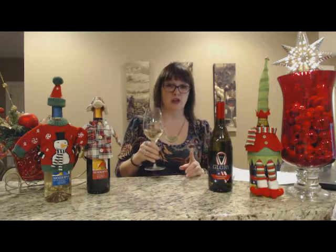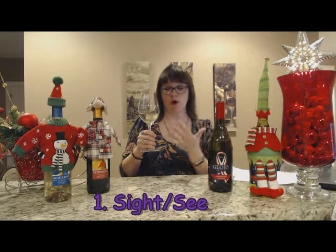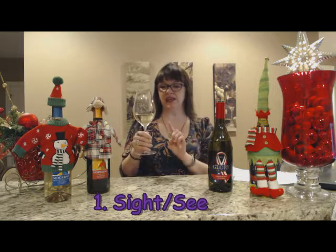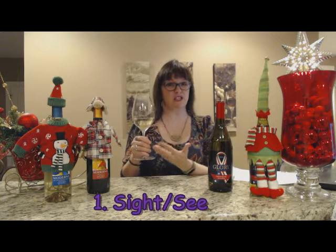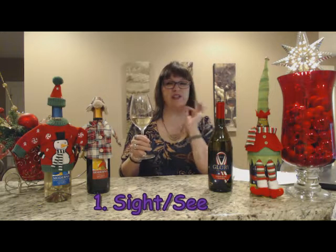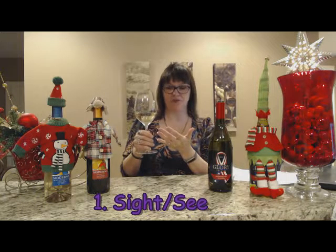The first S that you're going to do when you evaluate wine is sight, or to see the wine. And what we're doing when we're seeing the wine is we're looking for just a couple things. First of all, is it the appropriate color? A Chenin Blanc, especially this one, which is a 2014, is going to be a very light yellow color. And this one is right on mark. So it's a nice light yellow.